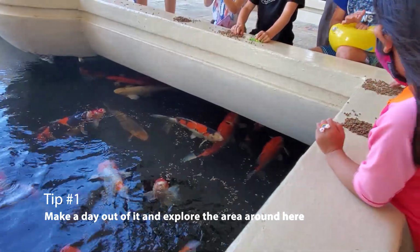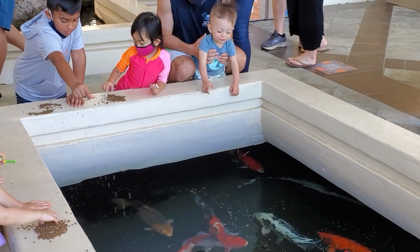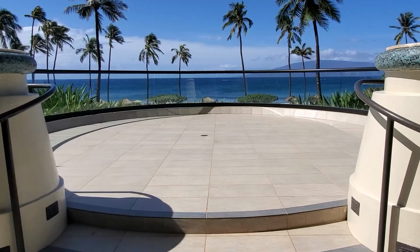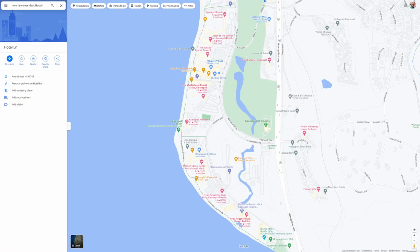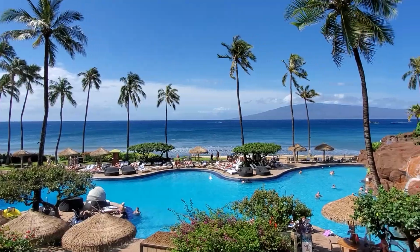One tip. Once you're in this area, make a day out of it. In the vicinity, there is also a talking parrot, nice facilities, and it's overall a really beautiful hotel to check out. The hotel is also located on Hotel Lane, so if you have the time, you can take a walk there as it's often listed as one of the things to do in Maui.